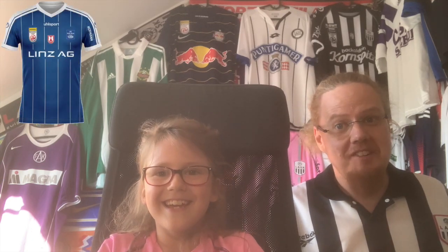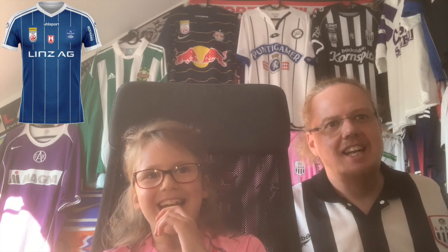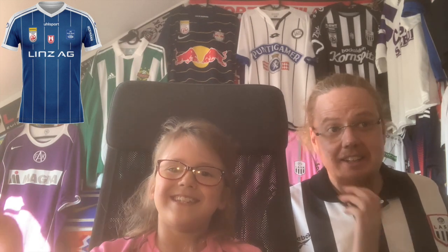So we thought we'll do something different today. My little one will do it, and we will start with Blau-Weiß Linz. And the Blau-Weiß Linz shirt, I think it's a bit of middle, so I give it an 8 out of 10.